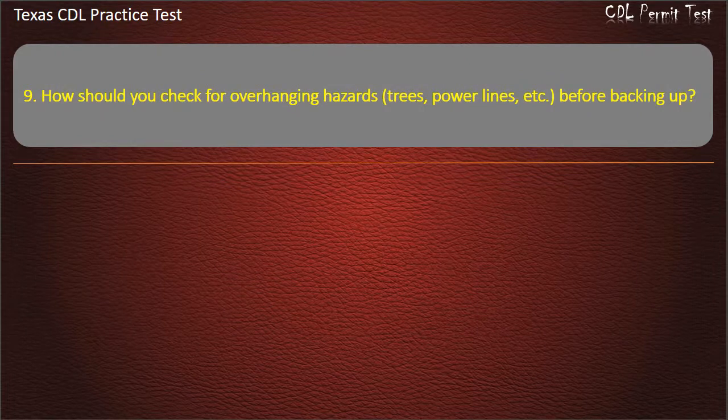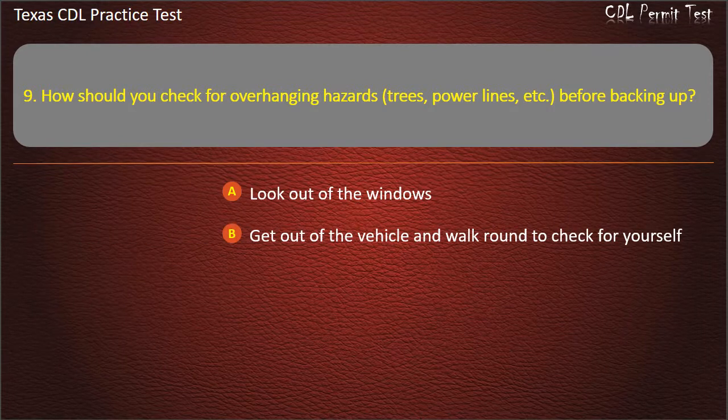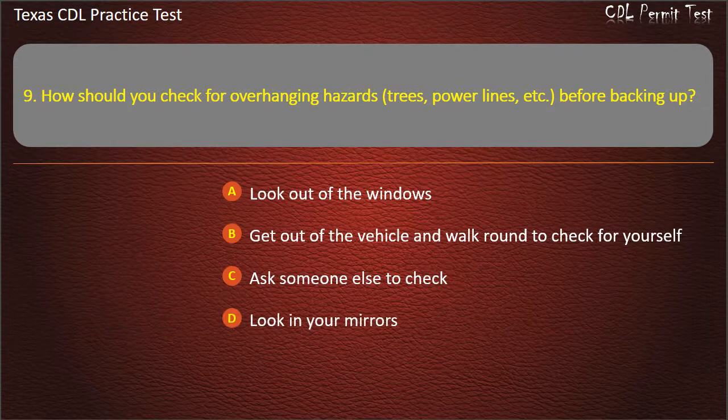Question 9. How should you check for overhanging hazards, trees, power lines, etc., before backing up? Look out of the windows. Get out of the vehicle and walk around to check for yourself. Ask someone else to check. Look in your mirrors. Answer. Get out of the vehicle and walk around to check for yourself.